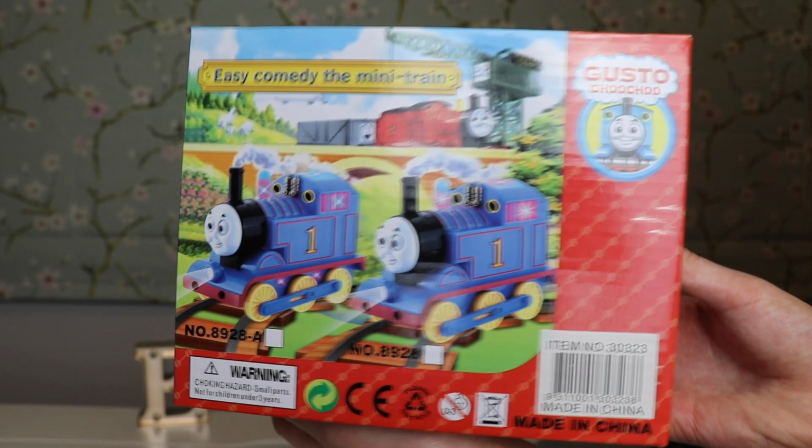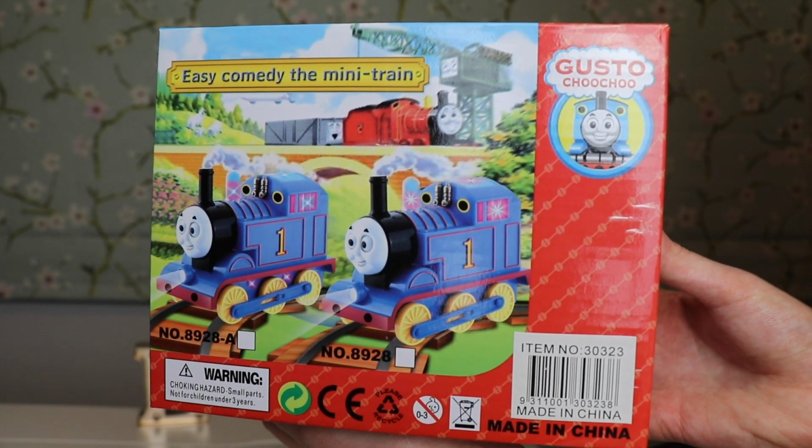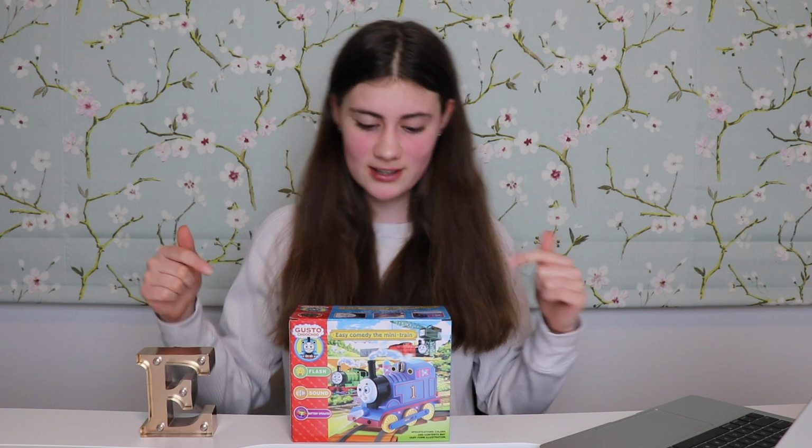Now, I've looked at this for ages and I genuinely cannot find a single difference between the two. I don't know, I'm probably missing something really obvious. I really don't see the difference. I think they've just put it on here to make it seem like you can collect the set when really they've only made one product. Alright, I think I've spent enough time going through the packaging, as hilarious as it is. Well, to me anyway. Let's get him out of the box.